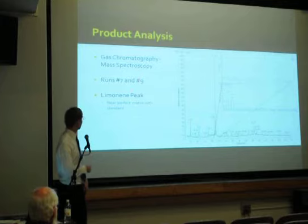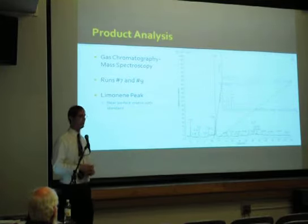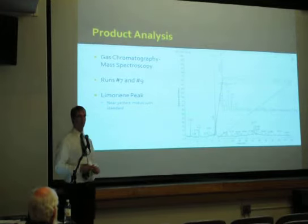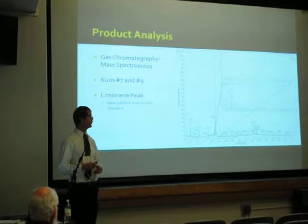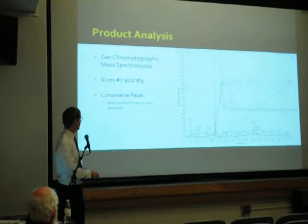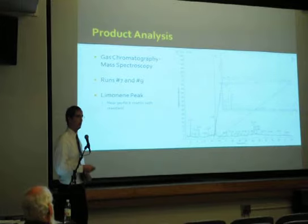We had run number 7, which was in our small boat that you guys saw earlier, and that contained about 2 grams of tire rubber, and run number 9, which contained about 28 grams of tire rubber, so a factor greater. This run number 7 sample, this largest peak right here, zooming in on it to look at the mass spec data in this region, we saw that this mass spec data corresponded almost exactly to a limonene GCMS that we also ran.